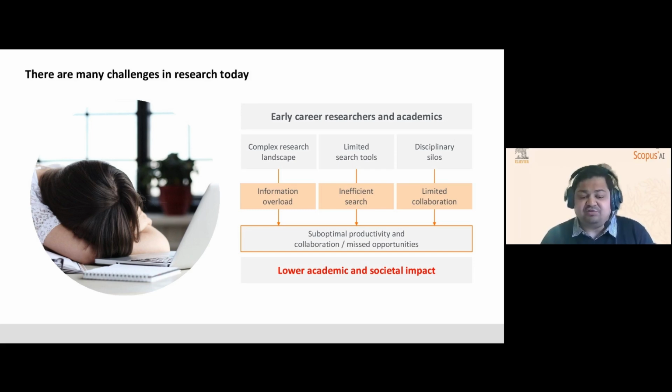There's indeed information overload, and the available tools are not good enough. Another issue is that even if you understand one domain, the silos around discipline can make collaboration extremely difficult. All this leads to suboptimal productivity and missed opportunities, which limits the societal and academic impact of research. That's the problem we at Elsevier want to solve. This is one of the reasons that Elsevier has been working towards harnessing the potential of generative AI to revolutionize the research process, from data analysis to knowledge dissemination, ultimately enhancing the societal and academic impact of research across various fields.